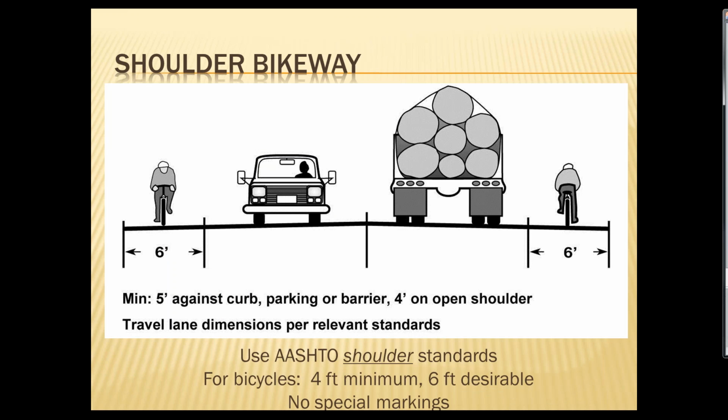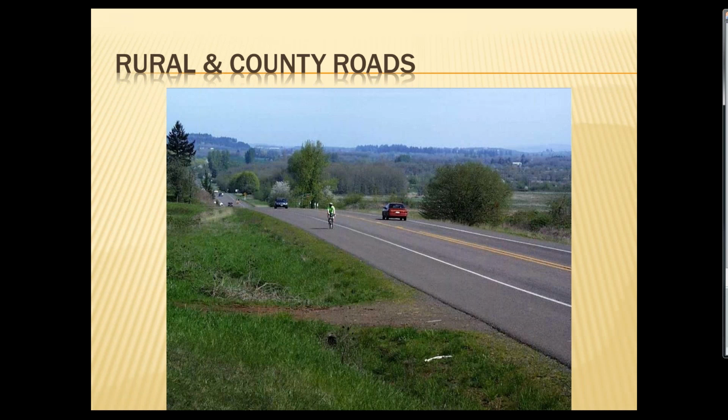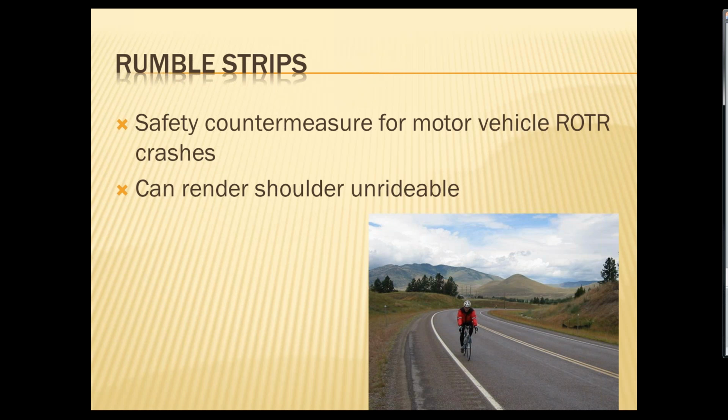So in terms of a shoulder bikeway, the AASHTO guidelines is 4-foot minimum width, 6 foot is desirable, and you don't need any particular special pavement markings between intersections, but I would caution you to think about what the intersections are doing. And so here's an example from a rural location of what that might look like.